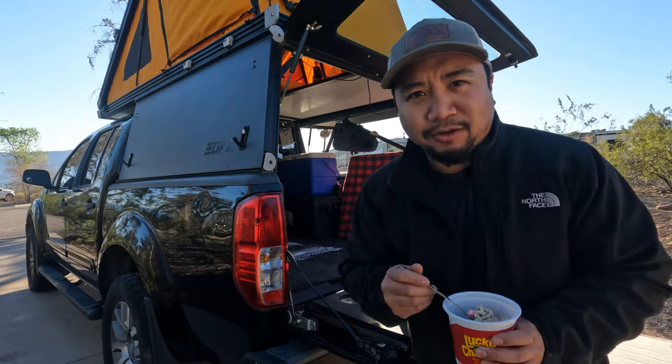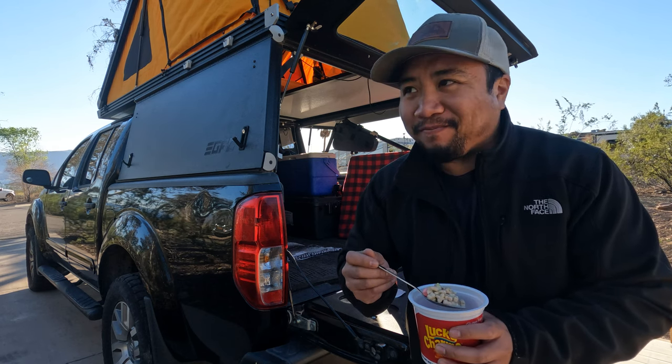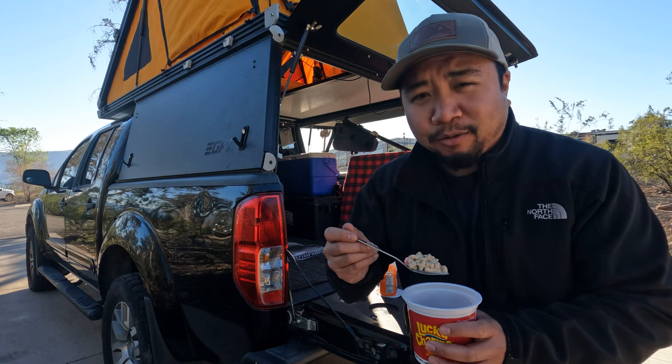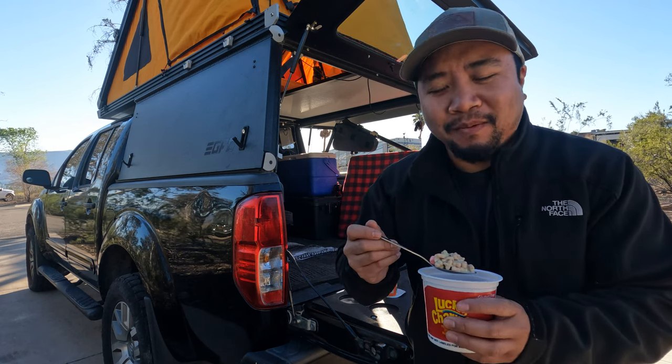It's been forever since I've had cereal, and it's pretty good. This will probably keep me full for about an hour, though. Should have brought bananas to bulk it up a little bit.